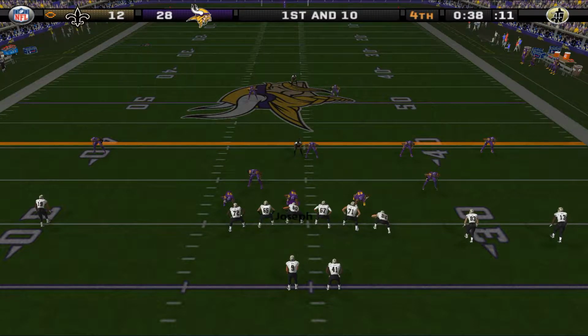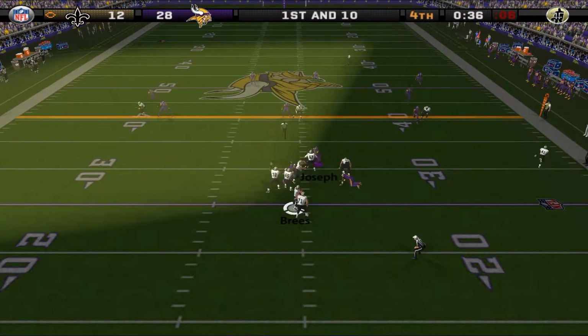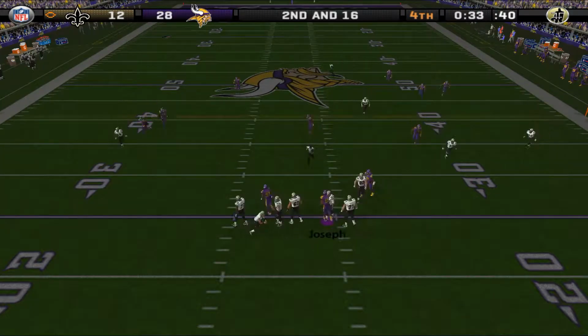Scans the defense from the gun. Dropping back to pass on first down. Uses the pump and sack. Great play to knife in there for the sack.